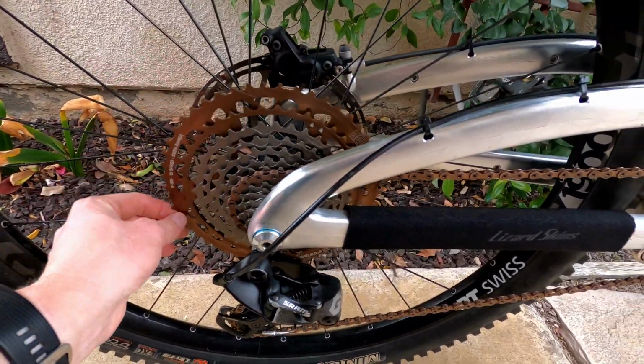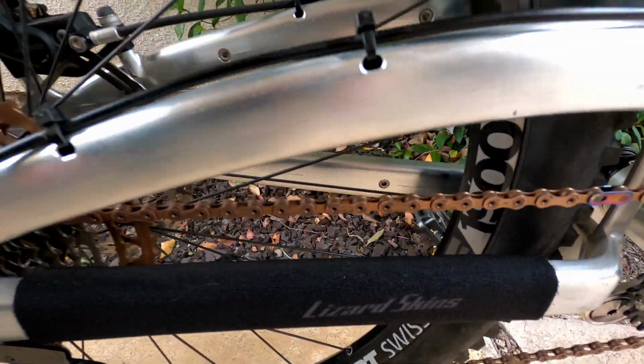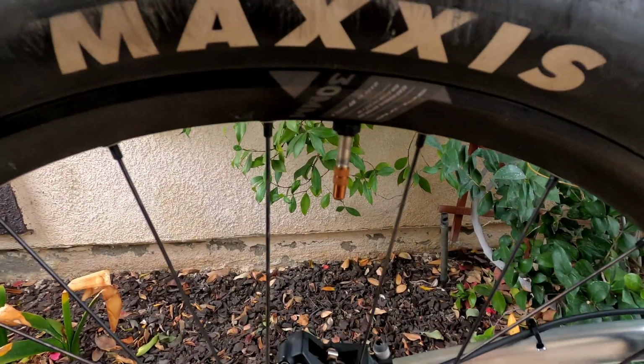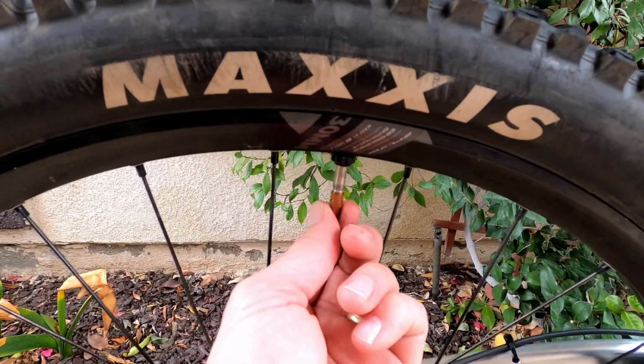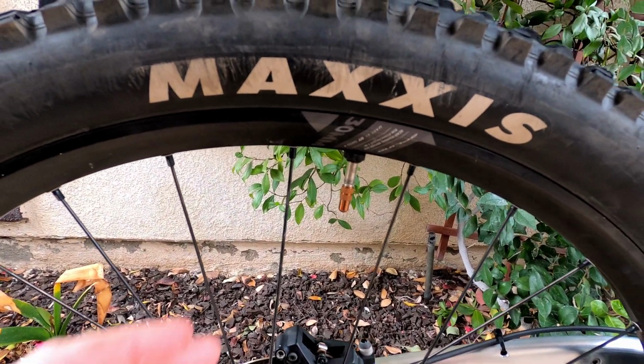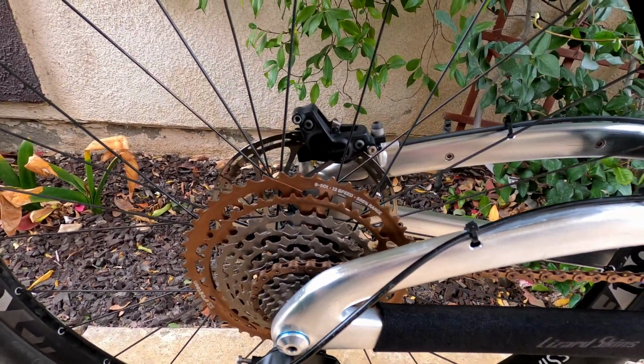I added a SRAM XX1 chain in copper to match the E13 cassette. I also added some Deity, I believe it's aluminum, Presta valve stem caps to match. I really like that color scheme.